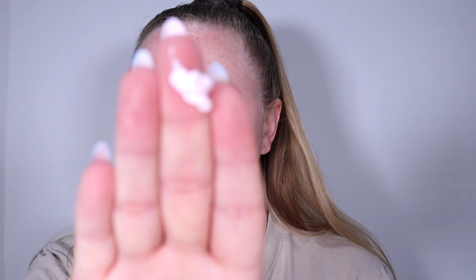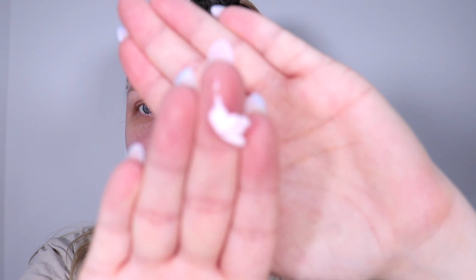Just gonna pump some on to my hand. Oh, I don't think it has much of a scent, but it has this baby pink colour to it, and it doesn't look too thick. Oh no, it's definitely not. It feels really nice and thin actually. Oh my god, yeah. So I'm just gonna blend all this around my face.